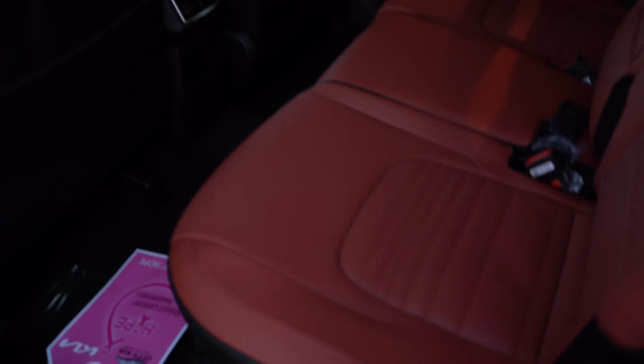You've got the beautiful ribbed middle section there, so it gives you an essence of luxury. You're going to have vents there for the rear passengers, and then you're going to have USB-C ports built into the seat backs for both seats. You do have map pockets for both sides as well, which is really nice. And then you are going to have a lever down here, so if you do want to recline the seat, you can do so, or just fold them flat.